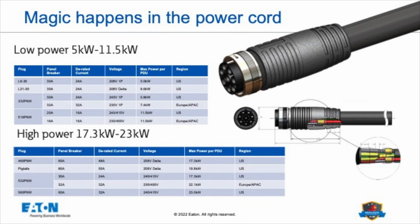And then there's some circuitry inside the PDU that kind of looks at the voltages and says, I think that this is delta, I think this is Y, and figures out what kind of power source has been plugged in. So at launch, these are the power cables that are available. I would call these the kind of the sweet spot type power cords. L630, L2130, 332P6W is really popular in Europe. That's basically their equivalent of the L630. 516 P6W, also European popular, but could be used here in the US. The 460 P9W, that's 208 volt, 3-phase, 60 amp, which is really popular in data centers.